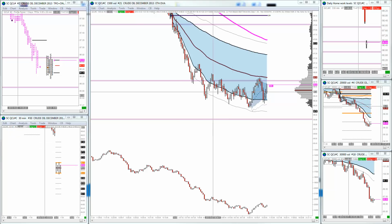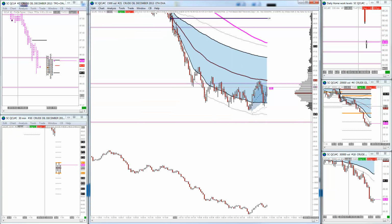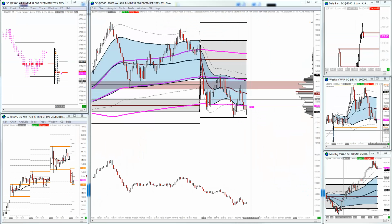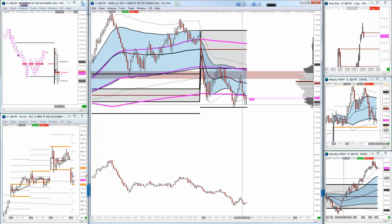Anyway, I'm probably done on the crude for the day now. I was contemplating whether to try and get long here, but I just hesitated and didn't respond here. So anyway, I'm still short the S&P. I'm just seeing whether we're going to break down further in this area below yesterday's ETH low of day or not. So anyway, we'll keep posted.